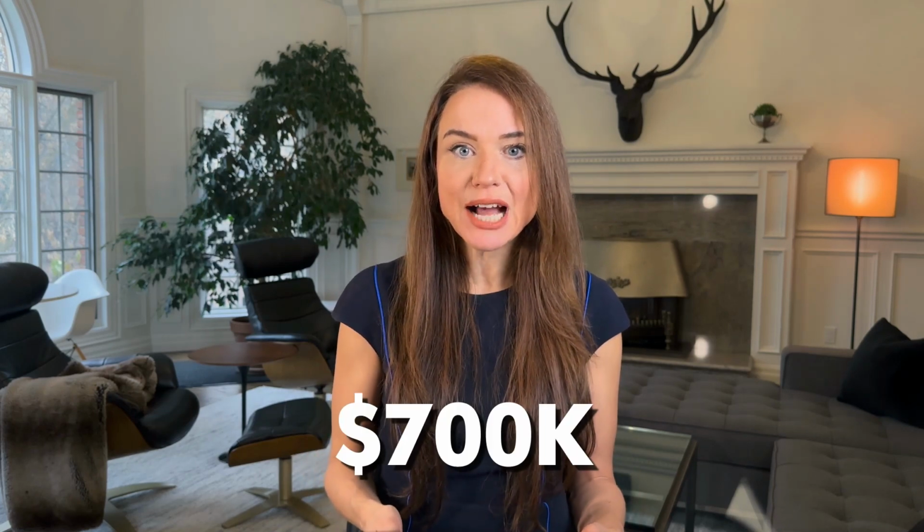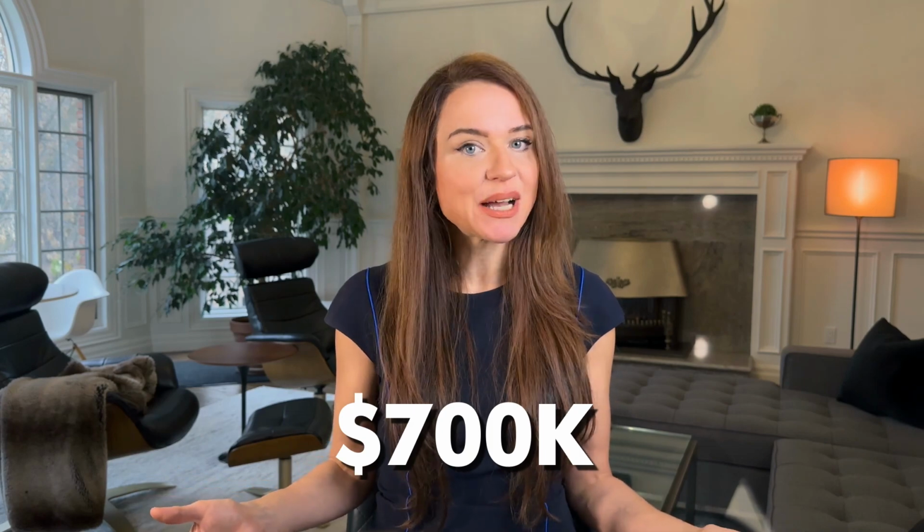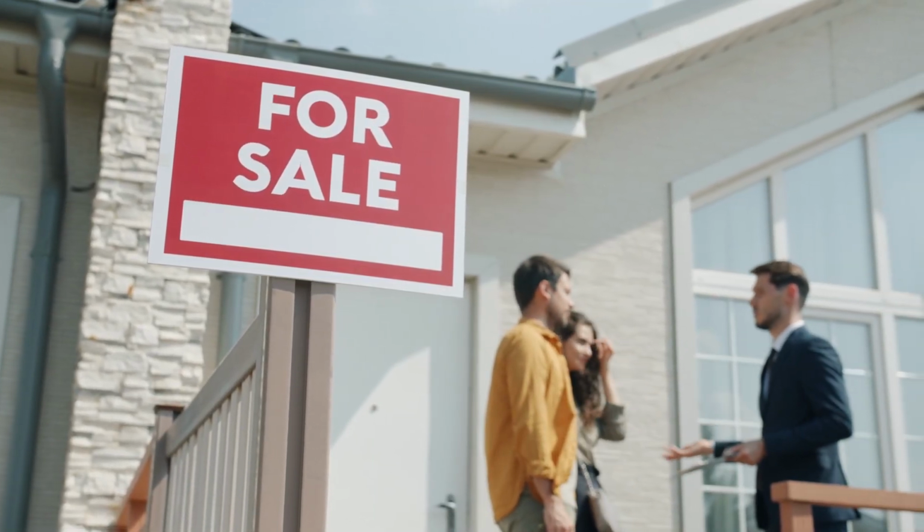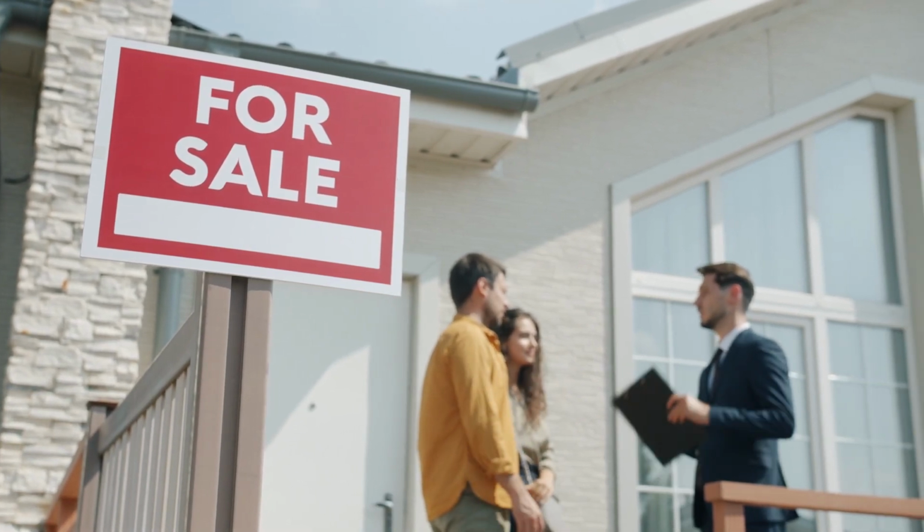And number 1, low listing price. Ever seen a house listed at $700,000 only for the seller to expect over $1 million? You might think I'm talking about a bidding war strategy that is very common and understood in the industry, but that's not what I'm talking about. Agents that list their price low don't disclose any offer date or bidding war strategy, but still expect buyers to pay well over asking.